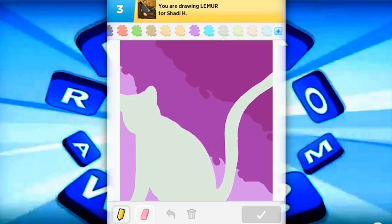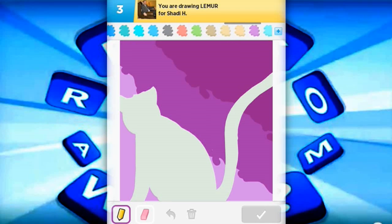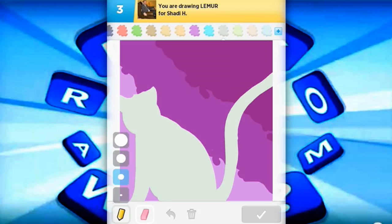It kind of looks like a cat right now, so I should probably make it clear that this is not a cat. This is a primate. I'll give it some little fingers here. Cats don't have fingers. Face is really white. And it continues up on the ears.